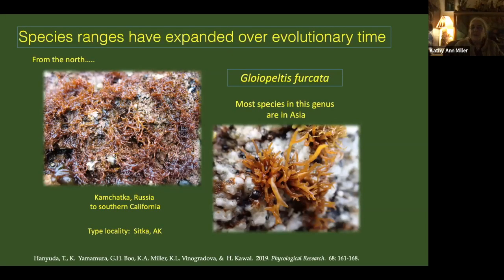So species ranges have expanded over evolutionary time, long periods of time. I'm going to give you an example of Gloiopeltis furcata. It is distributed from Kamchatka, Eastern Russia, through Southern California, a huge range down the entire coast. And I thought, in fact, that the Southern California specimens, which are much smaller than the northern ones, might be a different species. That's a long row to hoe, especially since most of the species in this genus occur in Asia. But it turns out it's one species all the way down the coast, and that this species over evolutionary time has crept down the coast by dispersal all the way to Southern California.